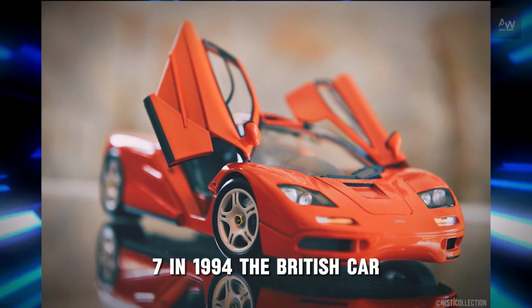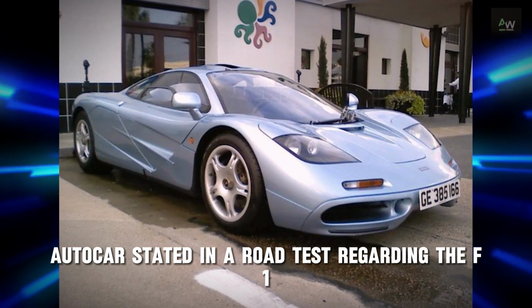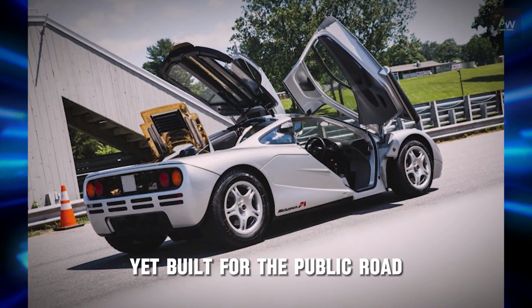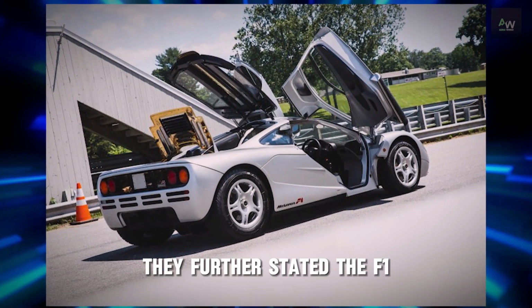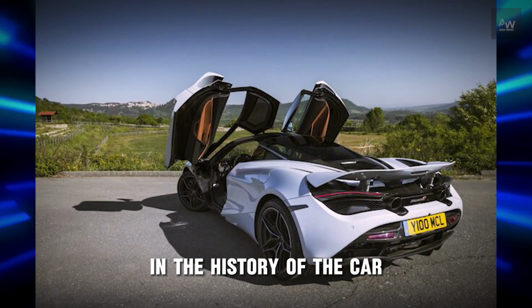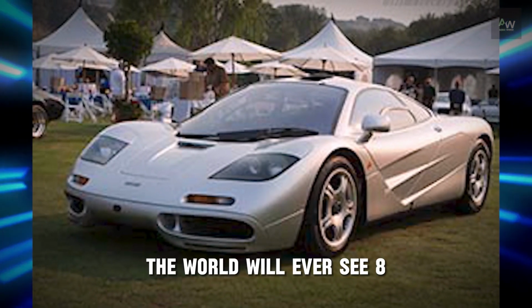In 1994, the British car magazine Autocar stated in a road test regarding the F1, "The McLaren F1 is the finest driving machine yet built for the public road." They further stated, "The F1 will be remembered as one of the great events in the history of the car, and it may possibly be the fastest production road car the world will ever see."